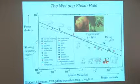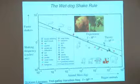The best fit to this line has an exponent of 0.22, where the theory is 0.19. So it's quite close, considering that we didn't take anything of the animal into account. We only took the physics of the drop.